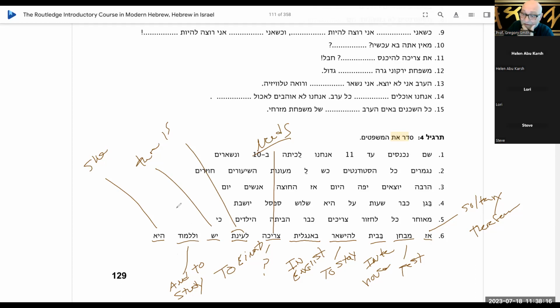We've got the meaning of everything. We know the test is going to be in English. So we've got Mivhan be'anglit, the test is in English. She needs to go into the house to study. Let's take a look at that. Okay, so here's she. Thank you, Helen, for giving us a shot at it. She needs to go into the house. Okay, so where's that? Okay, she needs to go into the house.